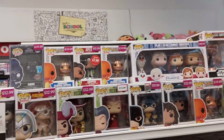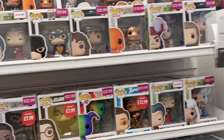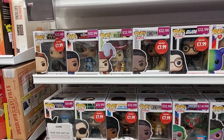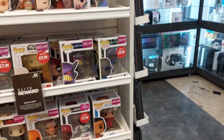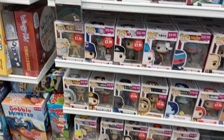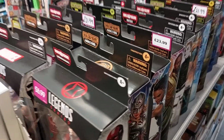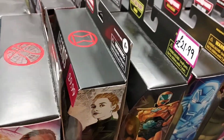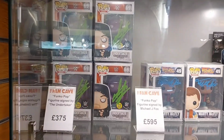On into Game. This was in Meadowhall Centre itself. Some decent prices, some prices coming down, so it might be worth looking at your local Game. There was a new style Gambit down in price, but not down in price far enough for me to jump on it just yet. And then some Legends, a couple of good Legends reduced in price. Didn't pick any up. Kicking myself, I think I should probably have got that Yelena for £9.99. But the Red Guardian was £6.99 as well, so a couple of good ones from the Black Widow movie.